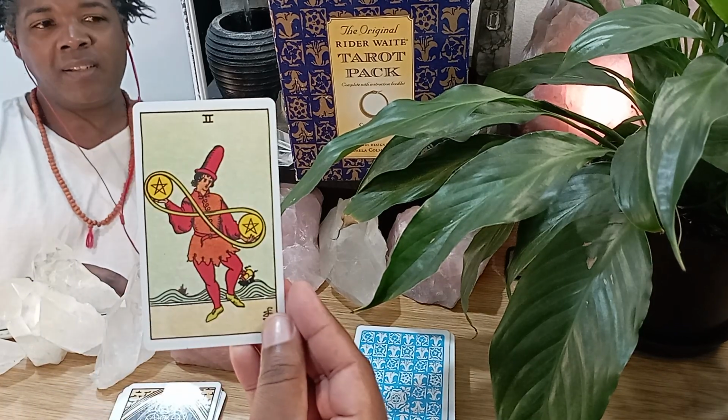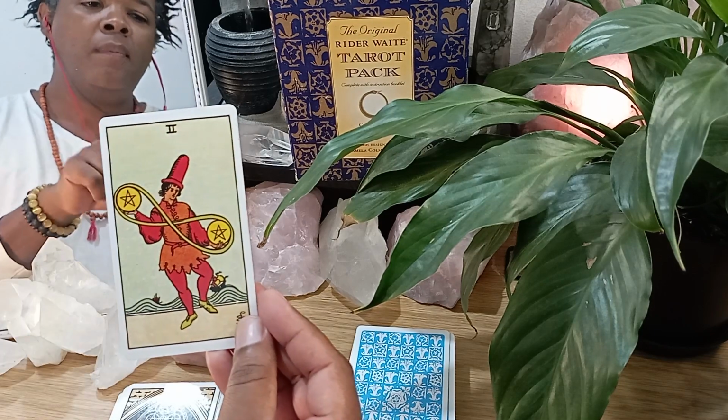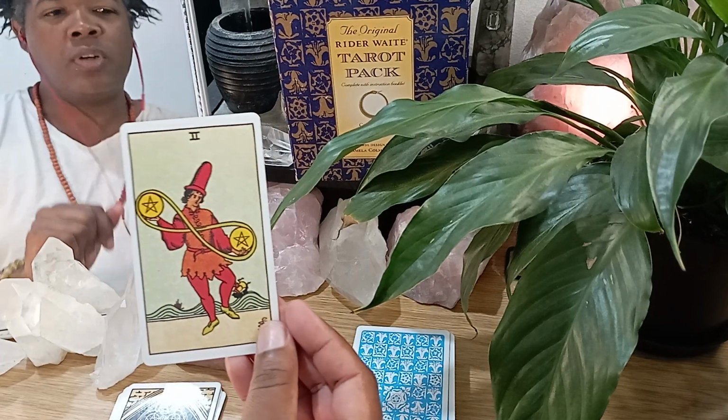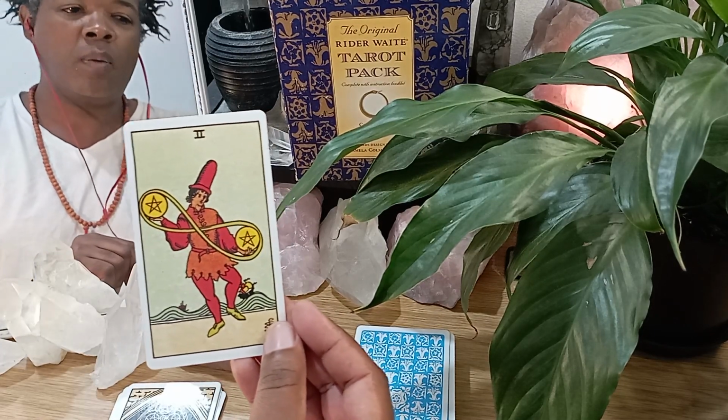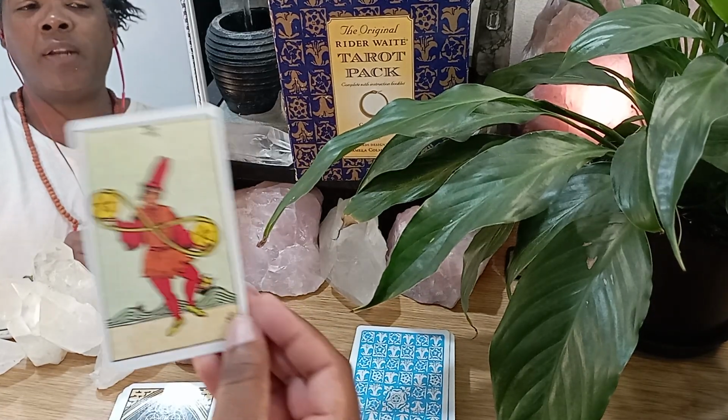The Two of Pentacles, it's about positive changes. You can see there's a beautiful infinity over here, things working out. Don't have to try so hard. Maybe see where things are going if you don't try to push that hard, but it's also letting you know that you're in the right flow.